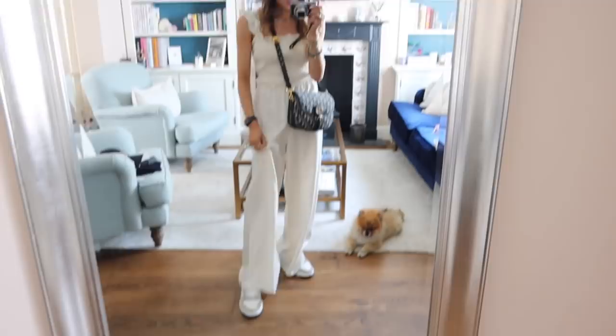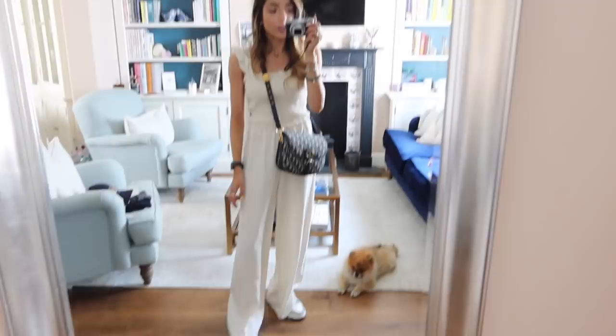So I'm wearing my cream one today with my Dior Bobby bag. I will link this jumpsuit down below, by the way. And then I have my Givenchy trainers on the bottom because I'm going to be doing lots of walking. I've still ditched my car. I am doing so well not driving anywhere, so I'm going to walk to my appointment. I'll tell you where we're going on the way because I actually need to leave right now.